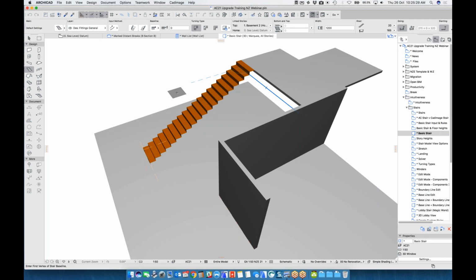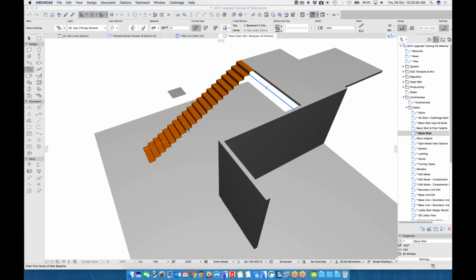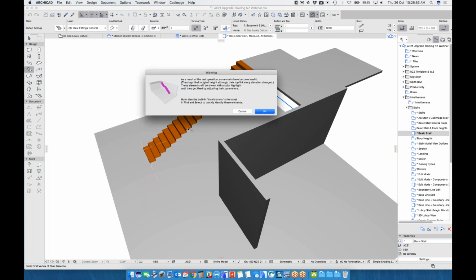If I was to make a bigger change, open the story settings again, and instead of the 3300, set that to 4000. Click OK. At this point, you're going to get a warning. This is just a little message telling you that the last operation you did, the stairs become invalid. It couldn't keep what our design constraints were, so it couldn't keep how many rises and the height and all of those other bits and pieces. So click OK.